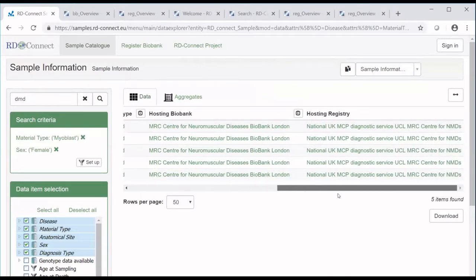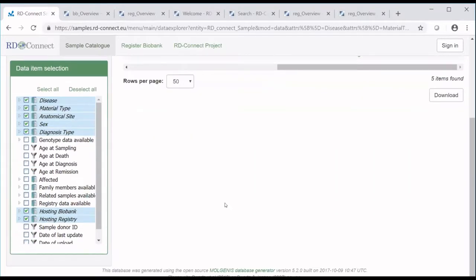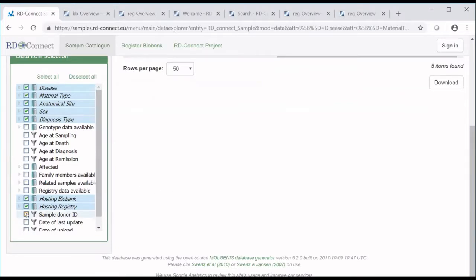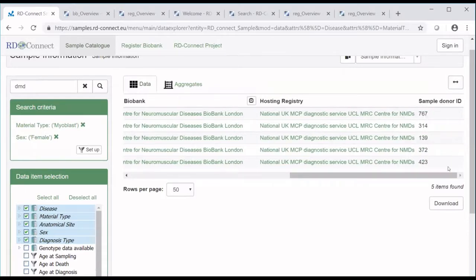What is interesting also, there's something I wanted to show, this feature. So sample donor ID, and I keep scrolling. So now the column appeared. As I said, each line represents one single sample. And so these donors, these patients actually come from a single person.